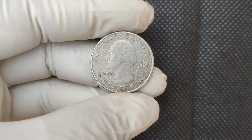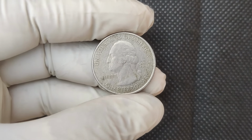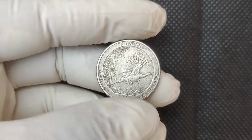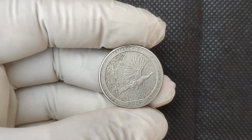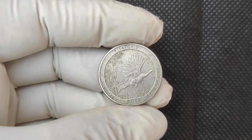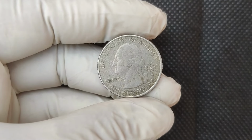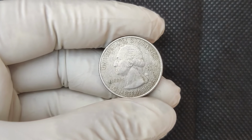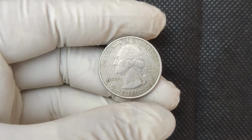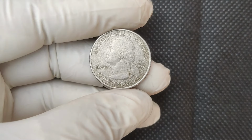So first off, let's clarify exactly what we're talking about here. The 2015 quarter is a coin issued as part of the America the Beautiful series by the United States Mint, with various designs representing different parks and sites across the country. But there's something about certain 2015 D Mint quarters that has made them the target of collectors, enthusiasts, and even investors looking to cash in on a potential fortune.